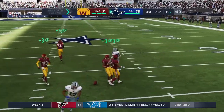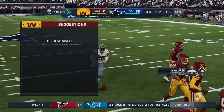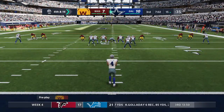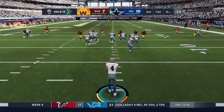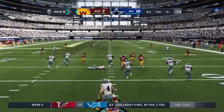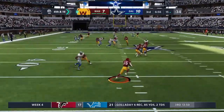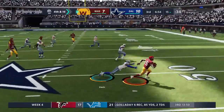Oh, incomplete. Nearly the pick they needed. They would have loved one there, but at least it does get them to 4th down. How about some applause for the defense there? They forced him to throw that one into coverage, and just like that, they're staring at a 4th down. Well done. And this returnable for Sims.